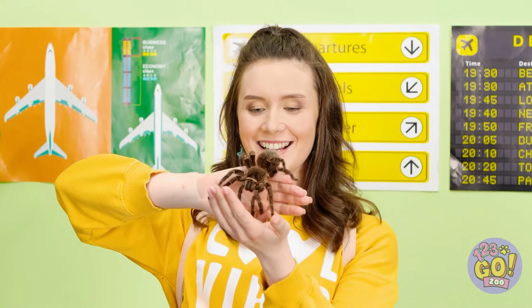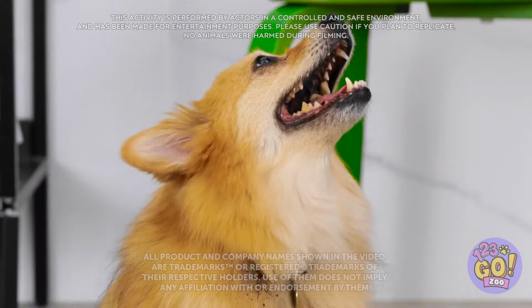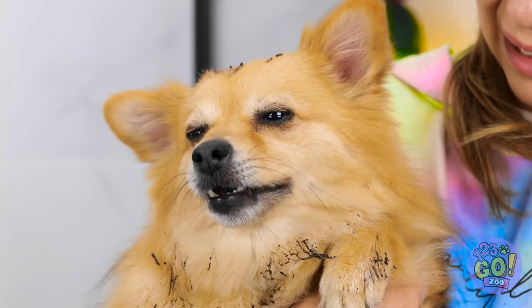What the? Where did all these footprints come from? Oh my goodness! Pancake! How did you get so dirty? You're a mess, and you made the floor a mess too!